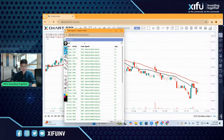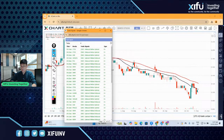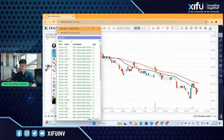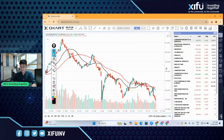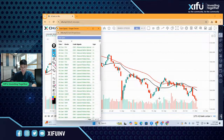Now let's look into some of the trick signals that we have. Like I said, just now we looked into the sector indices. Everything is in red, only transportation is holding up, but still not a very good one. Consumer turns green, energy turns green, transportation is in green, the rest is in red. Energy, let's try energy. Energy is in a downtrend now, I don't like it. Consumer is also a downtrend. Never mind.